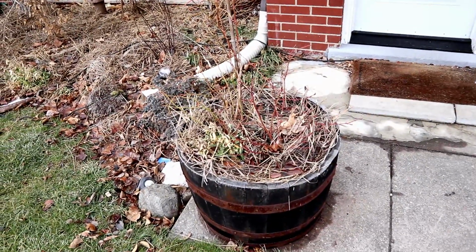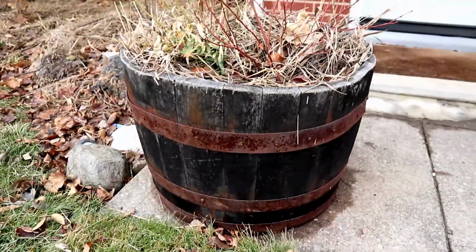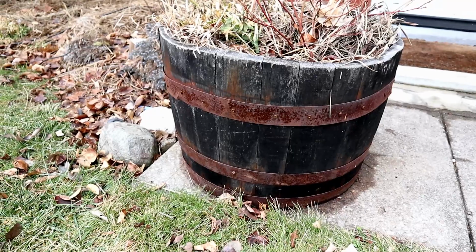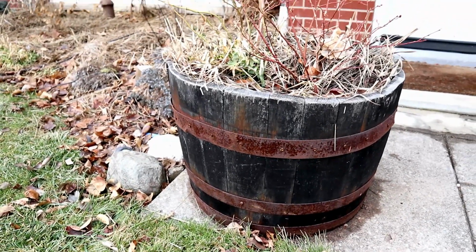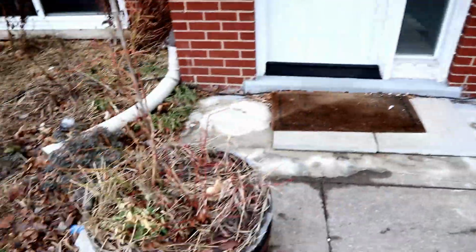So this here is our wine barrel that used to have whiskey in it. I believe it's about 50 years old, white oak. And I really like the way that it's aging and tarnishing with the rust and the darker wood tones now. It's looking quite sharp in my opinion, in a rustic sort of way. And in that we planted some blueberries, which my daughter really liked, and it's right by our front door.